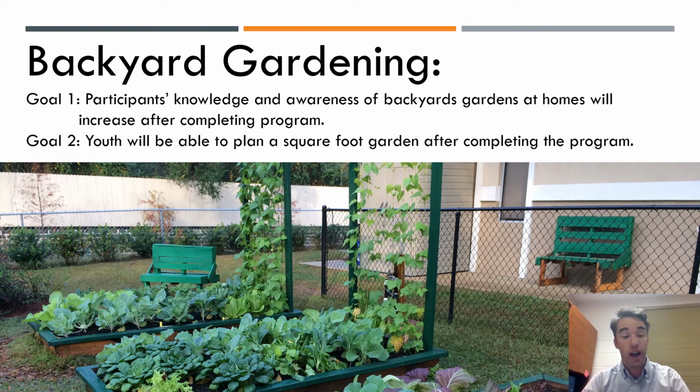So backyard gardening, I want us to be able to achieve these two goals when we're done. I want your knowledge and awareness of backyard gardens at homes to increase after completing this part of the discussion, as well as I want us to have an activity at the end where we're able to plan a square foot garden after completing this program, and this square foot garden would be something that you'd be able to install and plan and do in your home landscape.